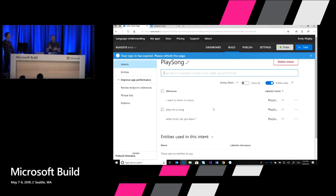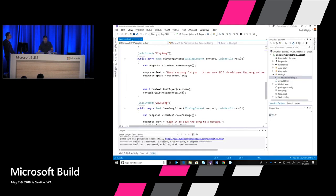So for ones that it's not sure about, the portal here will put it up into a pane where you can look at the things that people have actually said, and you can say, oh yeah, that was a mixtape intent, and that was a play song one. And then you can relearn your model. So as people interact with your model, you can improve its accuracy. So it's a really powerful thing, and we're using it behind here.